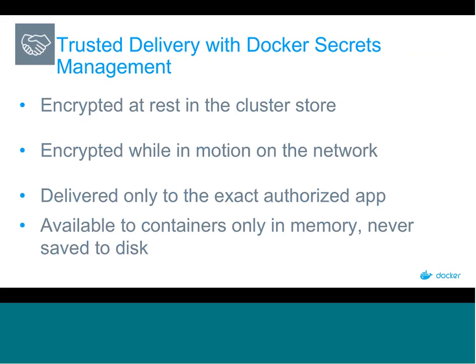It's just a good security incident reduction policy to have data encrypted. And the same story goes for data encrypted while in motion. Any time a secret is sent over a network call, it should be sent over a TLS-protected network call. That is to say, it should be an encrypted tunnel such that it's never available in clear text within any network device.